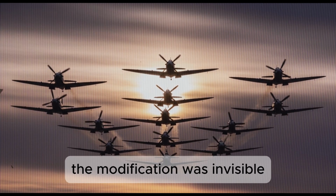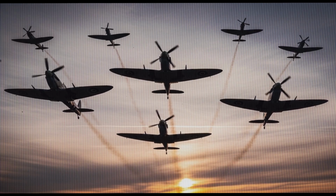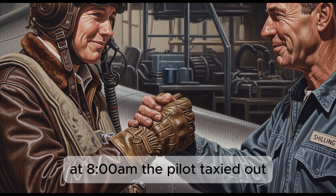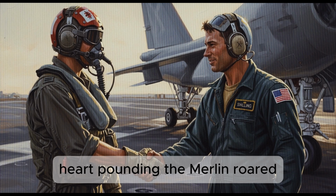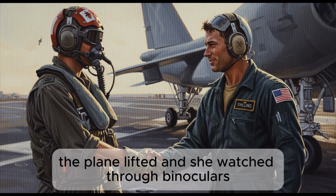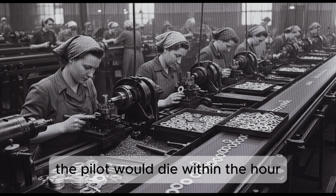The modification was invisible, a ghost hidden within the engine. At 8 a.m., the pilot taxied out. Schilling stood at the edge of the tarmac, heart pounding. The Merlin roared, the plane lifted, and she watched through binoculars as it climbed into the bright March sky. If her calculations were wrong, the pilot would die within the hour.